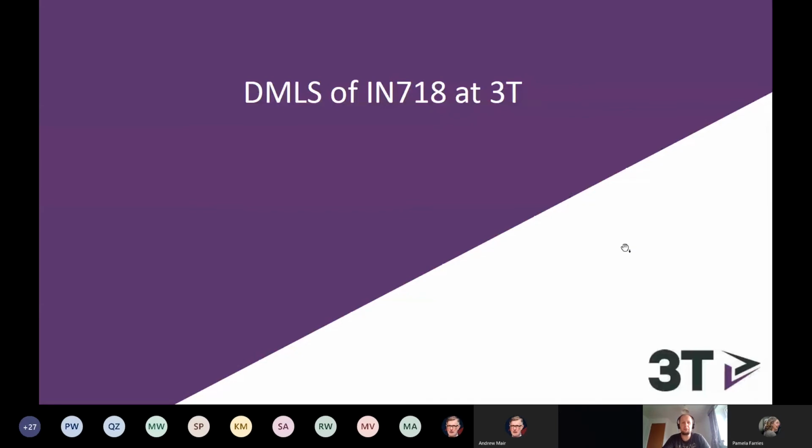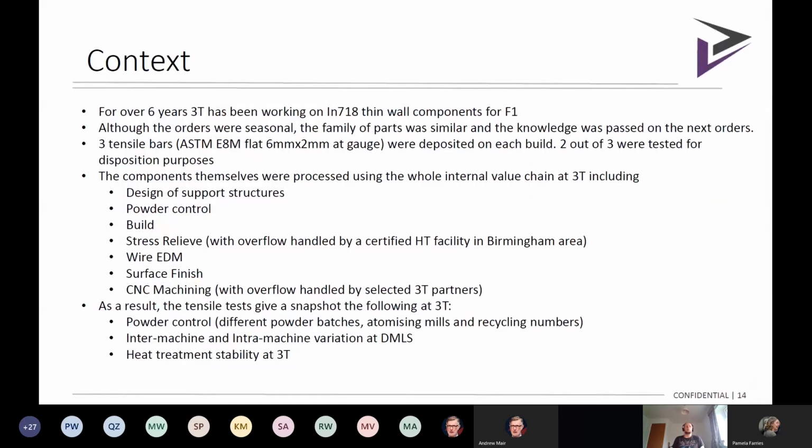So again, DMLS of Inconel. With our background and where we are placed, we do a lot of F1 work. And in this case, the 718, we wrote a white paper last year. So for over 6 years, we have been working with 718 thin wall components. I think you guys would quite easily figure out what those parts are. Although these are seasonal parts, every season you're going to have slightly different dimensions, they're the same family of parts.